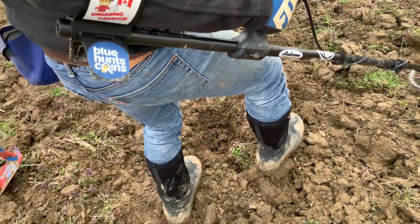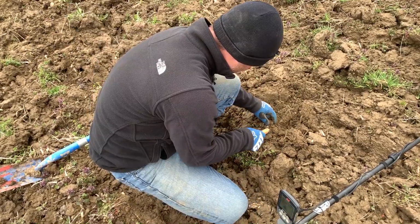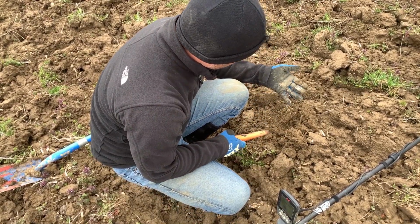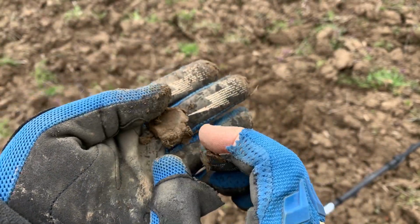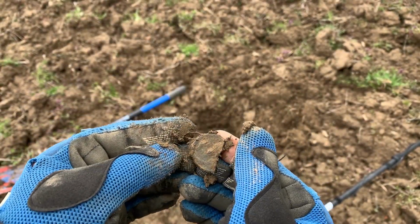Showing a little bit higher. Let's just see what it is. It's right here. I don't know. This is what it looks like. A little different. Might be a big old bale seal of some sort.